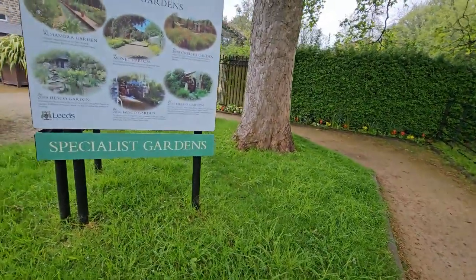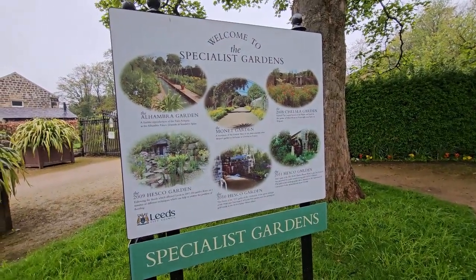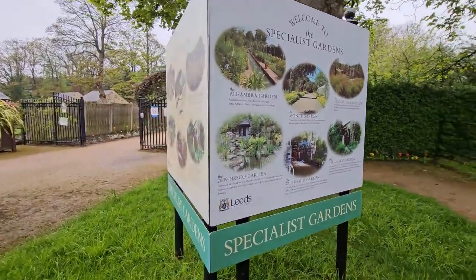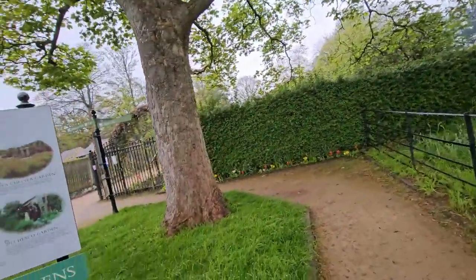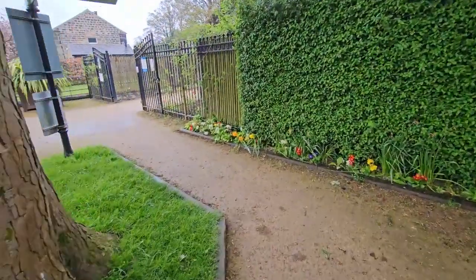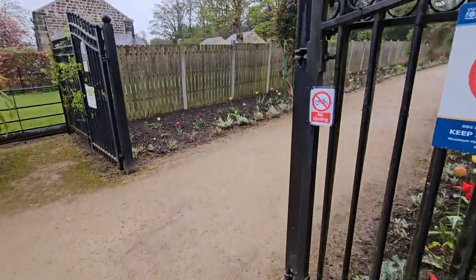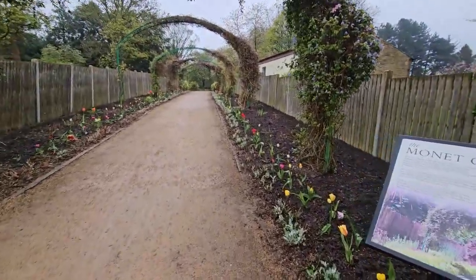I think when Leeds have entered, well, it tells you on there some of the competitions they've entered gardens into, and they're in here, and that's as much as I know. So if you know more than me, let me know in the comments. Specialist Gardens. Which is Canal Gardens then, this one or the other one? This one is the Monet Garden.